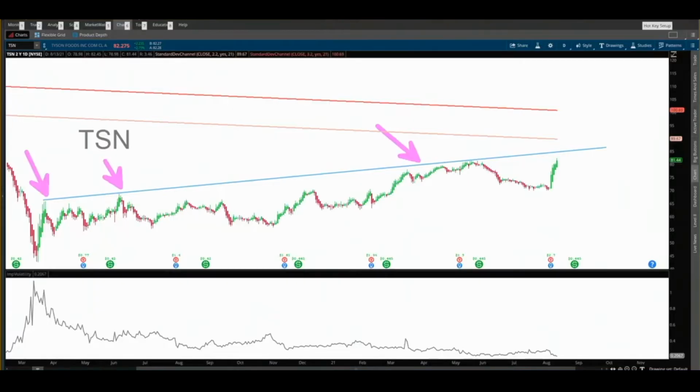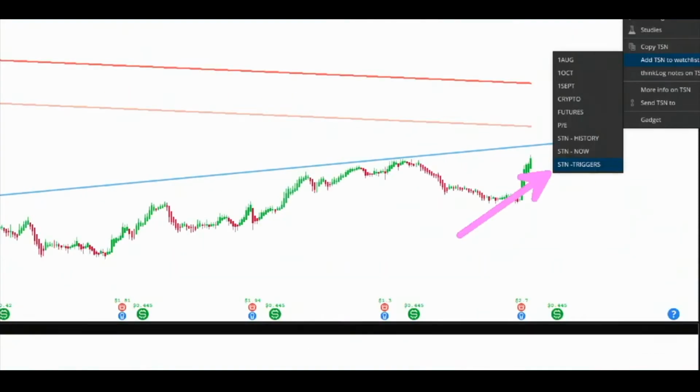Type in the ticker. You can see long-term resistance. Not quite there yet. We do have a dividend coming up, so we need to be careful. And maybe by the time it comes up into this resistance, we would have passed by the dividend to be able to get into the downside. So I'm going to save this into triggers for a later date.